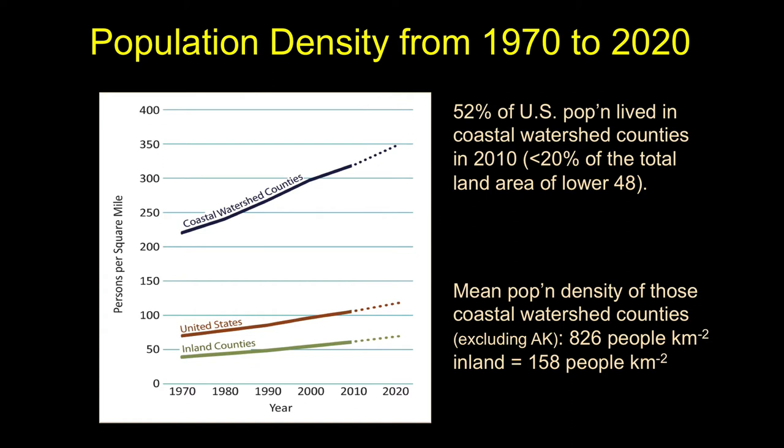But it truly is a story about the inner parts of the country, the interior of North America, and the coastal zone. So we see this over and over again, which is not only do we have more people, more dense people, but the density of people is increasing at a much higher rate here in the coastal zone than inland.